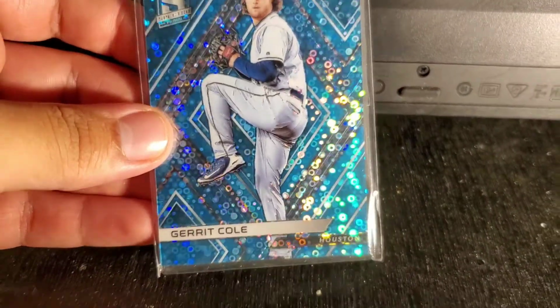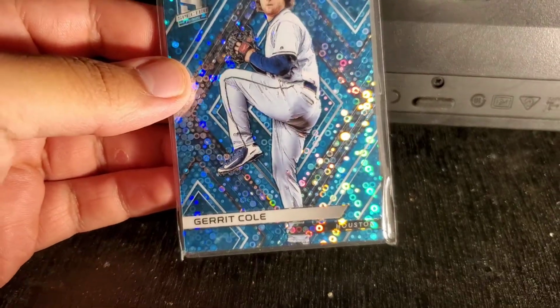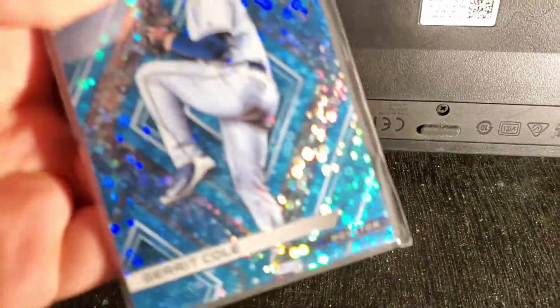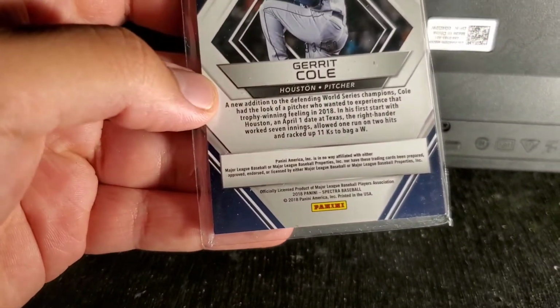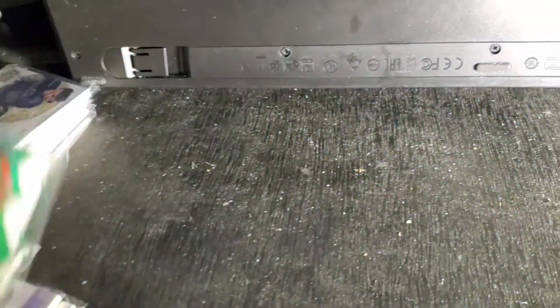This is a Gerrit Cole Panini card. Beautiful speckled card. This is from when he was in the Astros, but I just like the card, and I believe it is numbered. Let me take out this sticker. I mean, it's not a sticker, it's just a card that I liked. Oh, actually, it is numbered. There we go, it is 93 of 99. So that's that.